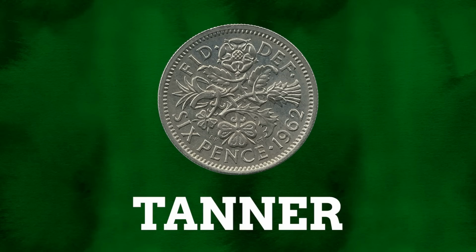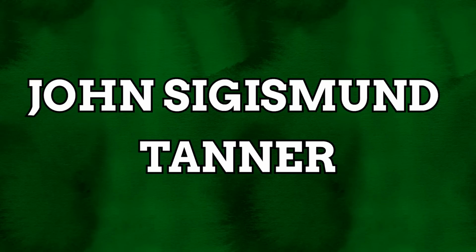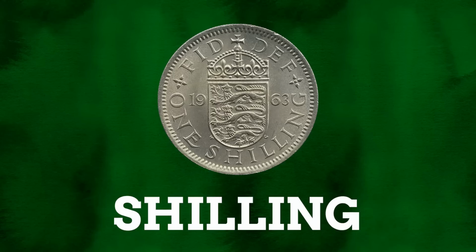The 6p piece, however, had the nickname of a tanner. We aren't entirely sure why they were called this, but Wikipedia claims the name may come from John Sigismund Tanner, a coin engraver who helped design many coins here in the UK, which makes sense, I suppose. And finally, we arrive at the shilling, which as mentioned is made up of 12 pennies, or 2 sixpences, or 4 threepences, or how many farthings would it make up? I don't know, I can't do that maths right now and I need to read the script.